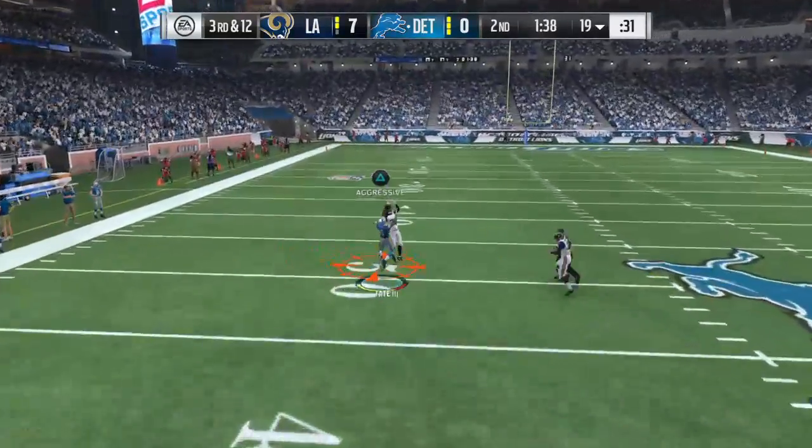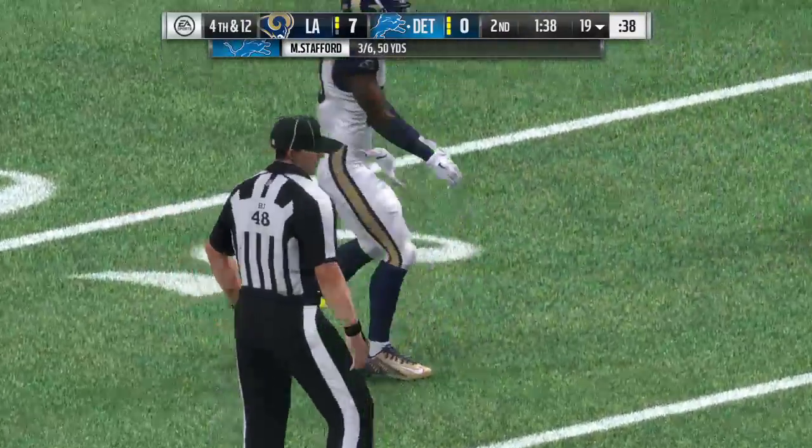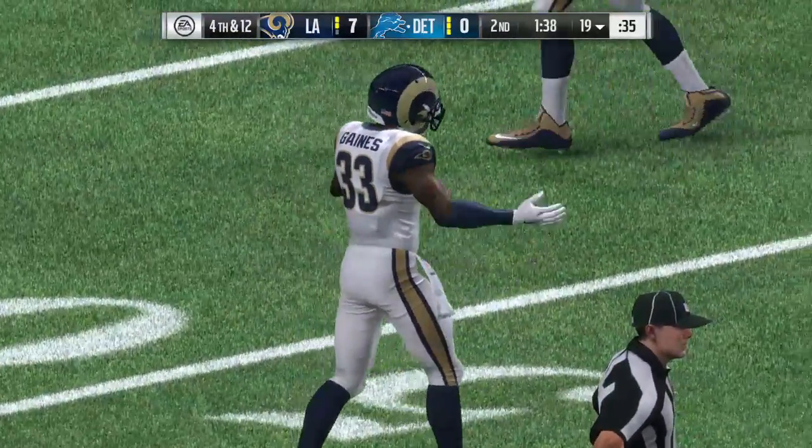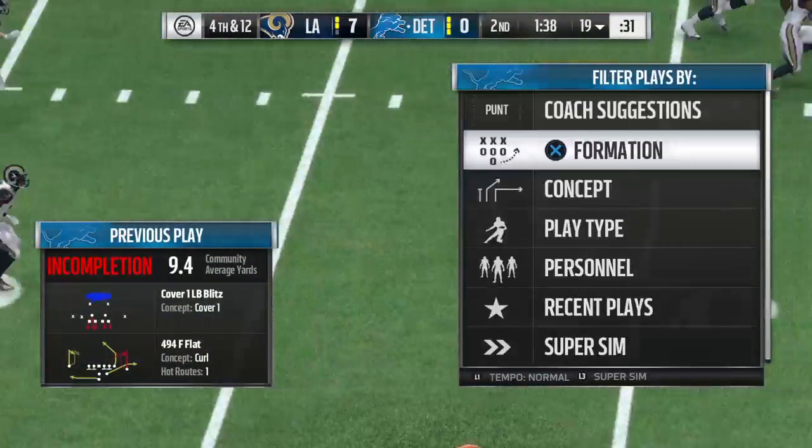Stafford. He's going to loft one deep left side here. And he knocks the ball away, and it falls incomplete. I like the boldness, and I like that they took a shot downfield, but it was well covered, and he was able to get a hand in and knock it away.